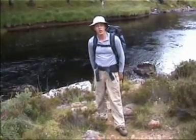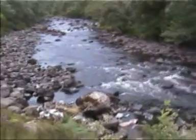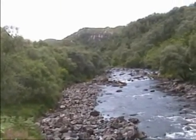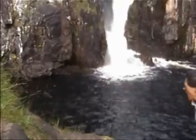The river we're following spills out of a loch, lying high up amongst acid rocks and peat bogs, where the wild landscape has never been altered by any human interference. 60 feet high, this waterfall.